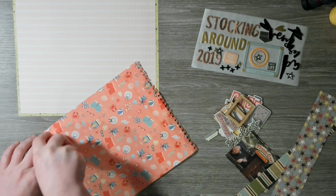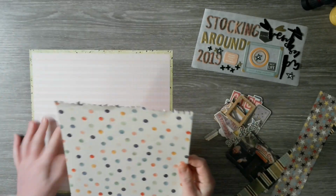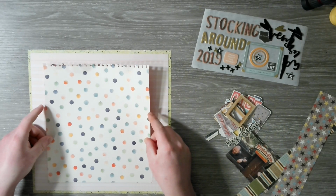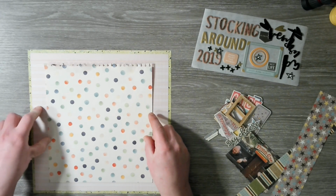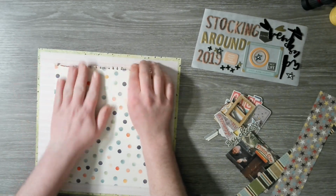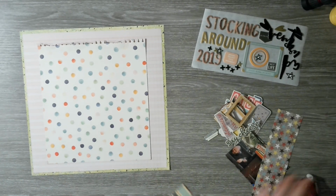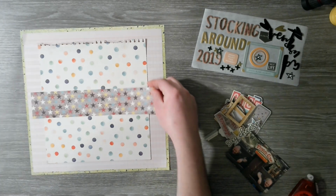And then I'm going to stick this on as well. And this is going to go roughly in the middle. Obviously, I'm not going to measure anything. We're just going to eyeball it. And it's going to go about there. I've put adhesive about here, just so it still sticks up a little bit at the top and gives us that look. Then I have got a couple of papers to go across the middle.